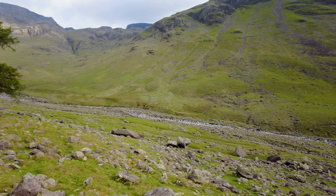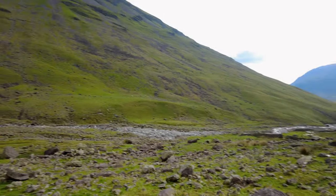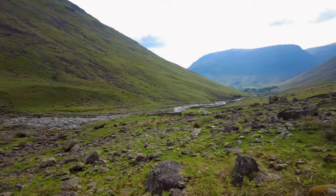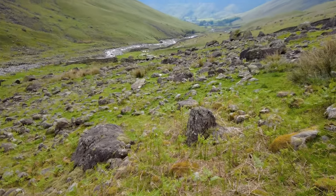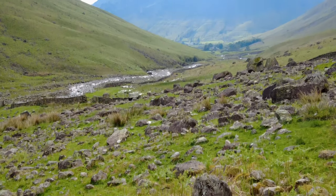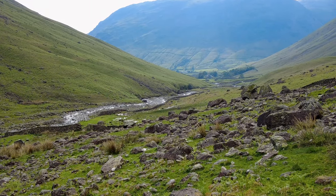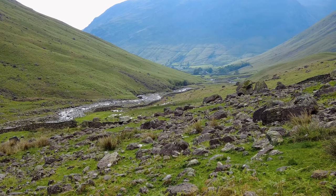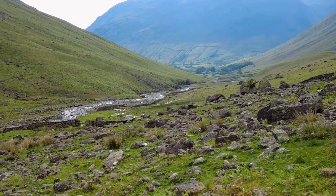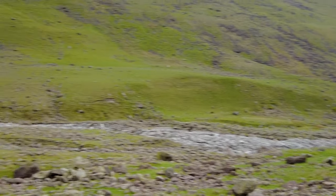I think what we're going to do now is head back. You can't actually see Wastwater now, but if I zoom in, I don't know whether you're able to see, but you can see the houses and that of Wasdale Head. So we're going to head back there, and then walk back to the van and then home. So it's going to be getting on by the time we get home. I think it's gone 5 o'clock now.